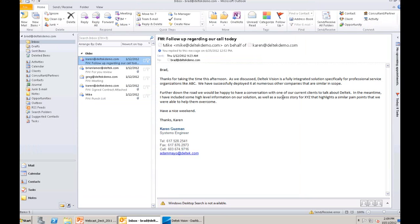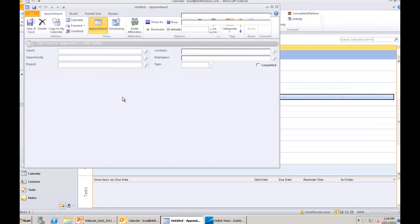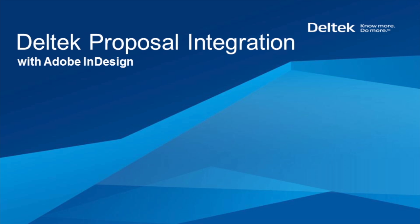Okay, back to my Outlook email inbox here. The other things that I can do is just go ahead and jump over to my calendar, and if I was setting up a specific appointment on my calendar within Vision, I could choose to share that calendar item with Deltek and then associate it with the appropriate record. So again, it would create that activity so I could see that meeting associated with the appropriate records within Vision.